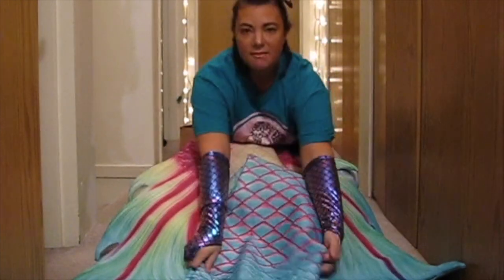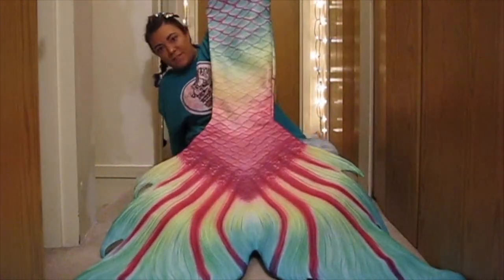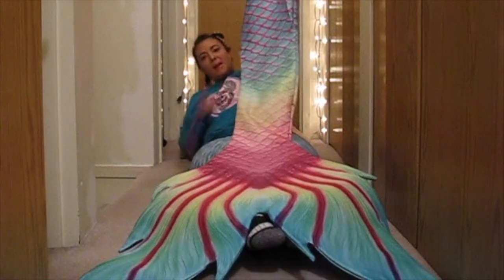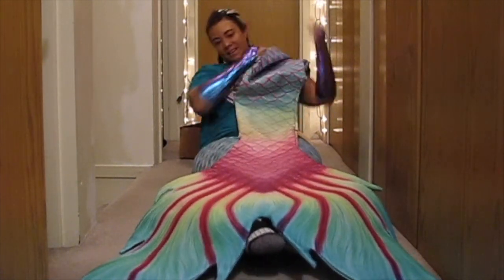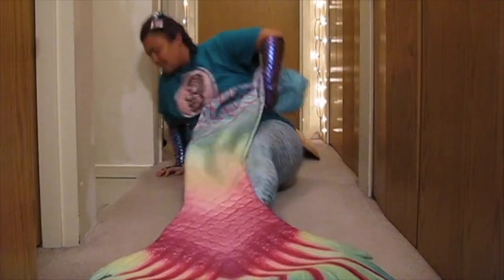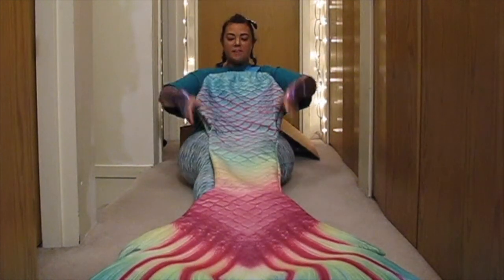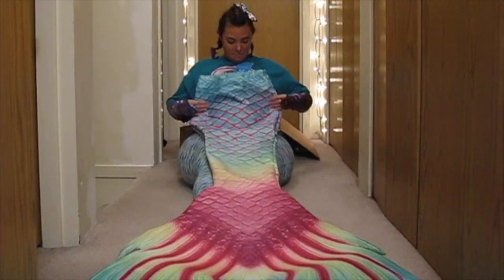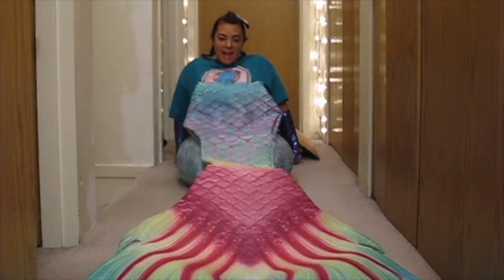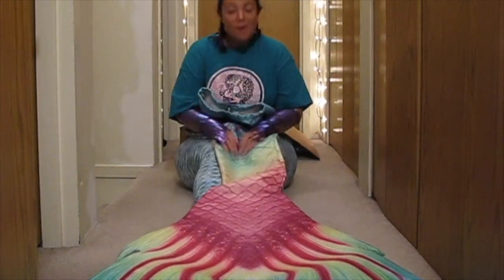Get into the rest of this. Okay, obviously this is a very long tail. I don't even know if that's in the frame. I can just lay down and pull it up. Okay, so this is how long it is. Technically, I think my feet would be here. I don't know if you can see that. So that would be where my feet would be. And I am a very short person, so I am pretty much guaranteeing you that it's going to be up to my boobs, which I'm okay with. I knew that going in.